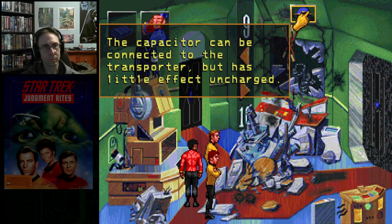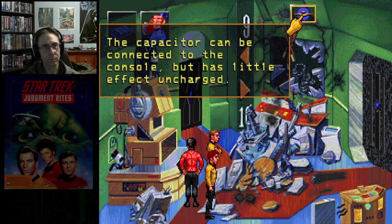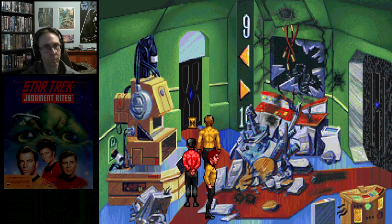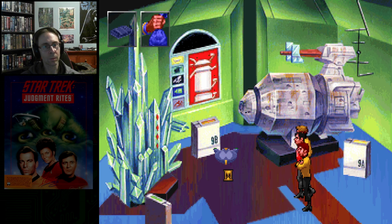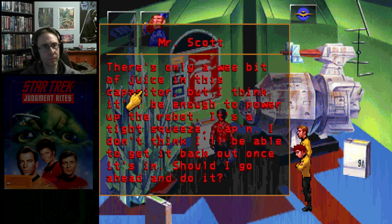The capacitor can be connected to the transporter, but has... No, I don't think that... This one still has power? There's only a wee bit of juice in this capacitor. But I think it'll be enough to power up the robot. Oh. It's a tight squeeze, Captain. I don't think we'd be able to get it back out once it's in. Should I go ahead and do it?